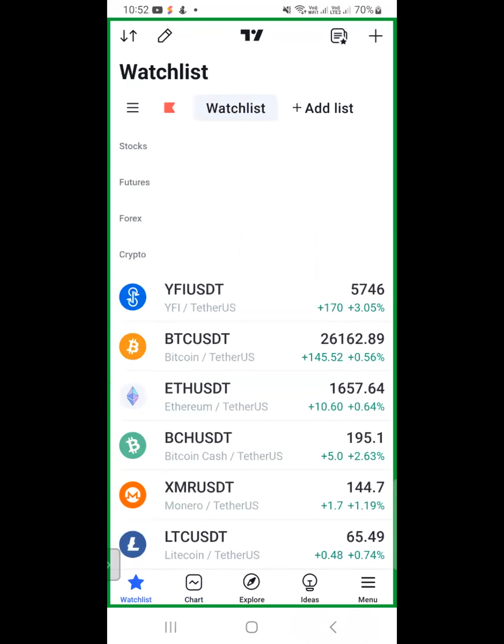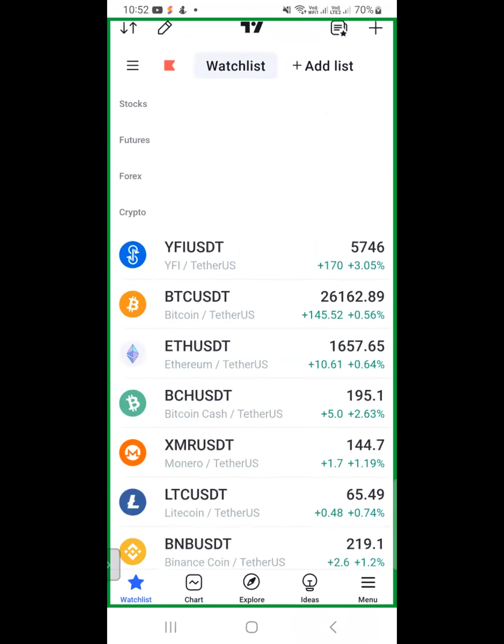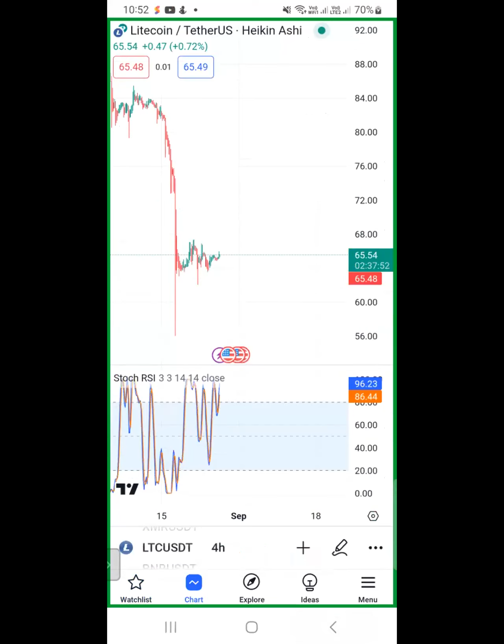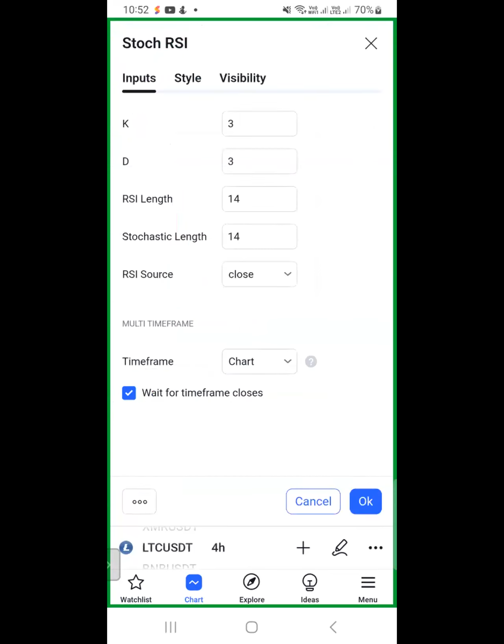Remove this, please. Go back to LTC again. The chart is on LTC. Click LTC, open chart. Go remove one again. Remove it. Cancel. Yes. The next thing we need to do is the settings on this. So tap Stochastic RSI, that word. Tap it again. Now you see a settings icon in the middle. Go to settings. Wait there, let me go back to confirm what you need to put there.